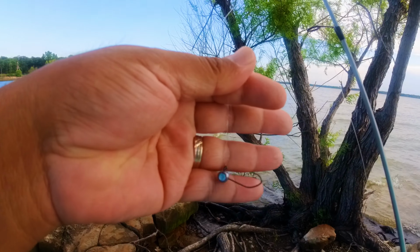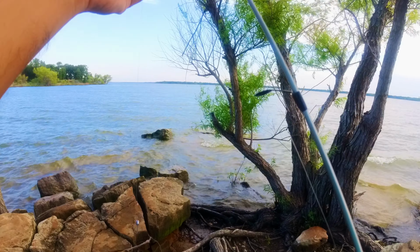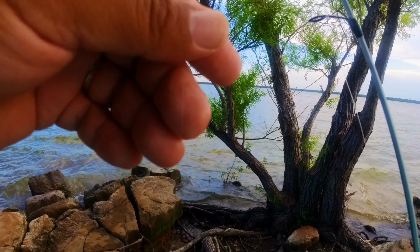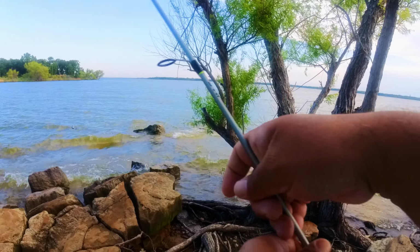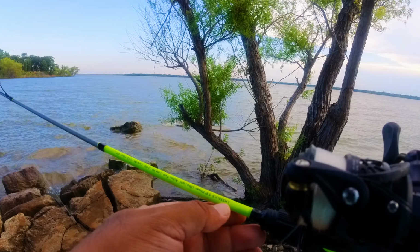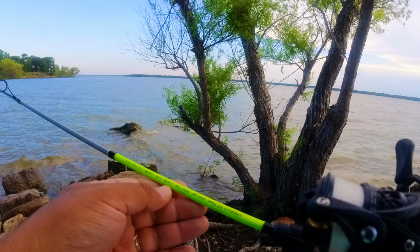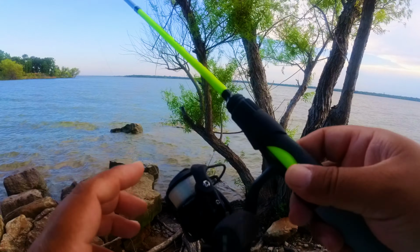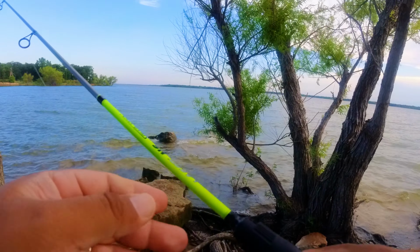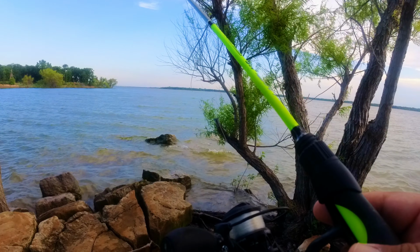I'm gonna be using a 1/16 jig like this. I'm gonna use my plastics, especially small ones. The line is 4-pound test. This rod is the one that I use most of the time. 5-6, ultralight, fast action. This is a Carbon X 1000, so you don't have to use a big reel. This one works pretty good.